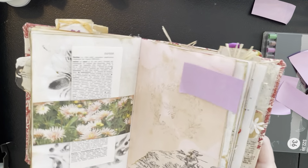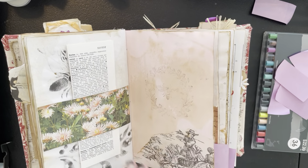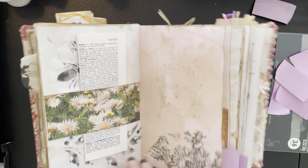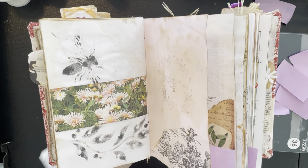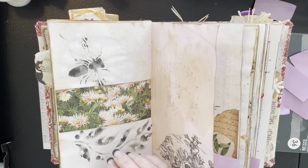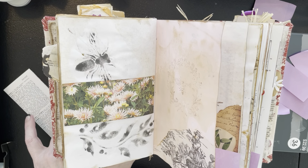Oh, I think this is my favorite of this last batch, because of course I love pink. And here's our black and white toile tissue. I wasn't sure if I wanted to do anything on this page because I love it with the bee and just the design, the coffee staining over stencil work. And I just loved it.